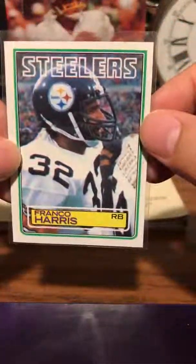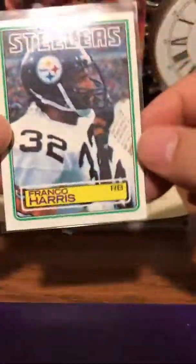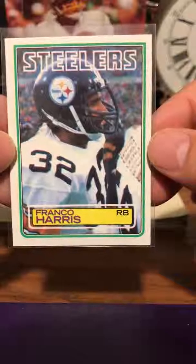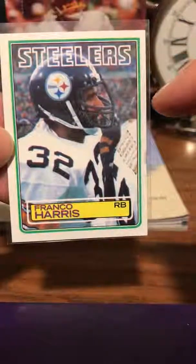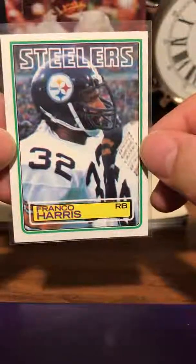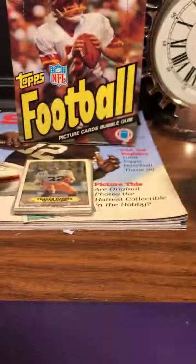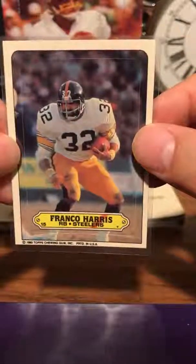Next card is a nice Franco Harris. A lot of collectors collect Franco Harris, and this one is a pretty good condition card. Maybe a 9 possibly. We'll see when I grade it. Now all the cards, guys, are all sharp, and a lot of them are centered, which is rare. That's why I'm happy with this break. So you don't usually get condition like this, but here you go. Here's the Franco. That's a sticker insert.